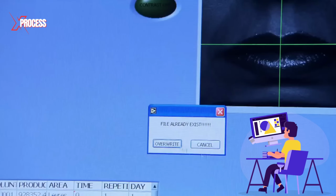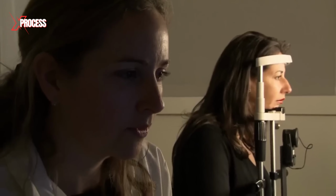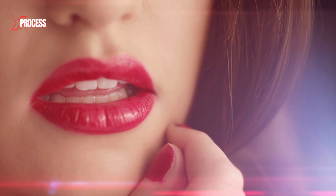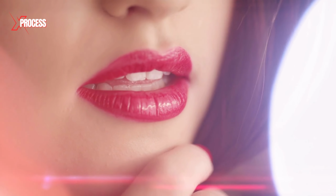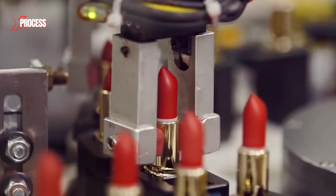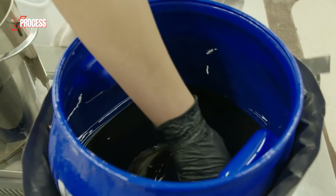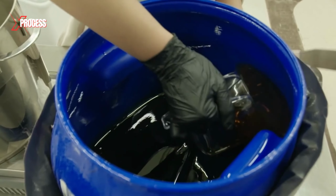Specialized software analyzes the photos to assess both color accuracy and the feathering effect, where fine lines appear around the lips. A product that shows no feathering is deemed of high quality and is ready to advance to full-scale production. In this production facility, 30 different lipstick varieties are manufactured, each with its own unique blend of ingredients.